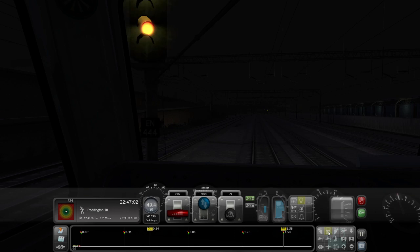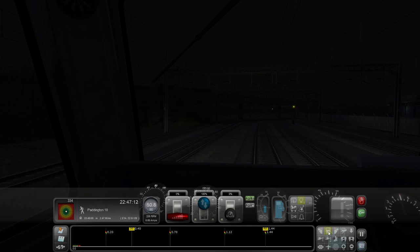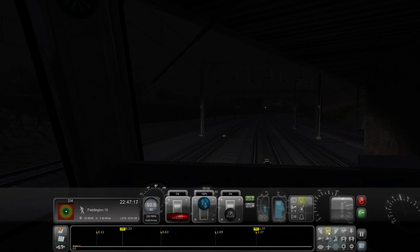Interesting. So does that mean... No, no, it's flashing, so then you get a junction. We'll shut that off. And we'll coast on our journey. Shut up.